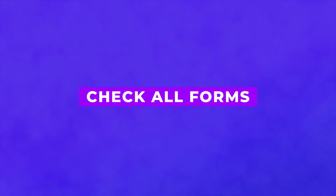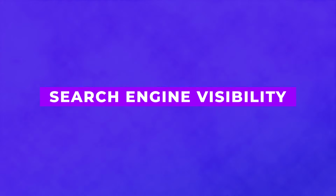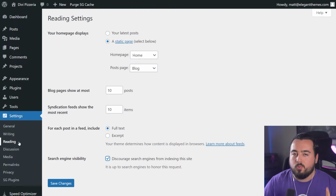Security. Update all plugins, themes, and WordPress core. Install a security plugin such as Solid Security. Check all forms. Test all forms to ensure email deliverability. If you encounter any issues, install and configure an SMTP plugin like WP Forms. Connect your domain. Point your domain to your new website and then install an SSL. Search engine visibility. Head back to settings, reading, and uncheck discourage search engines from indexing this site.